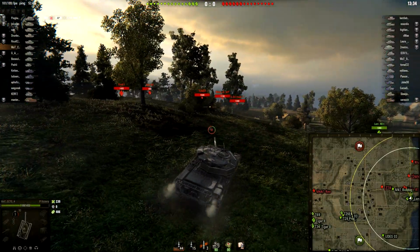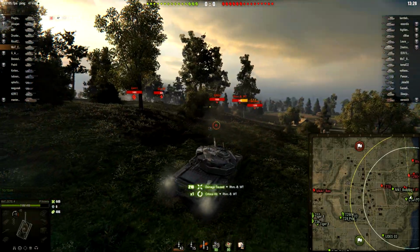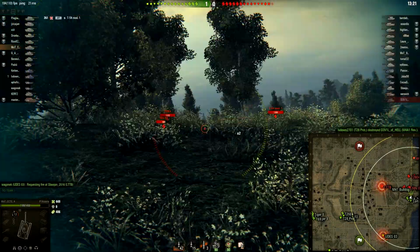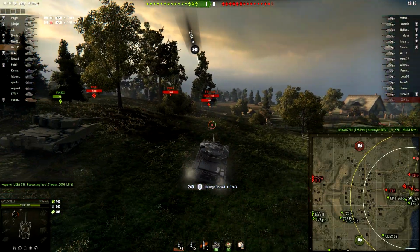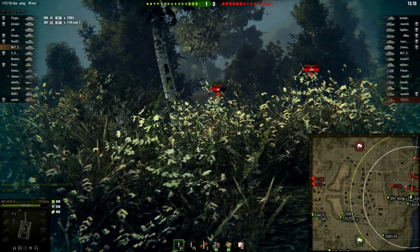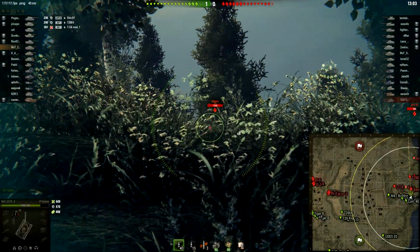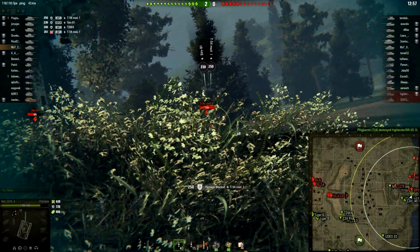Pretty amazing, isn't it? But talking about survivability: 1450 hit points, hull armor 76mm thick, 50 on the sides and 38 in the rear. And I have to say, hull armor is complete and utter garbage. This tank's survivability is all about the turret armor, because your frontal hull armor is getting penetrated even by tier 8 light tanks and some tier 7 tanks as well, with quite low penetration guns. So do not count on your hull armor, please.